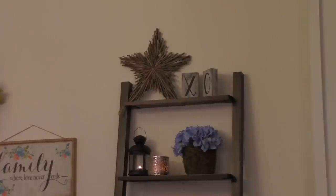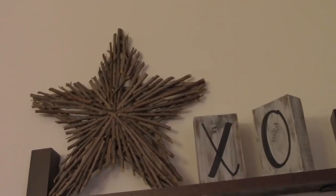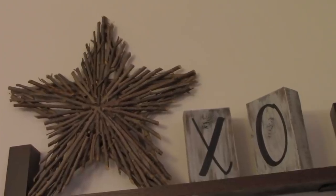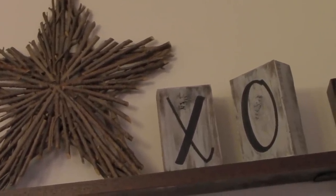Up on the top shelf, I have these little decorative wood blocks too. I originally designed these for Valentine's Day, but they work as appropriate decor pretty much all year long because they are so subtle. And if you want to learn how to make those decorative wood blocks, I will link that video up here and also down below so you can check out that tutorial.